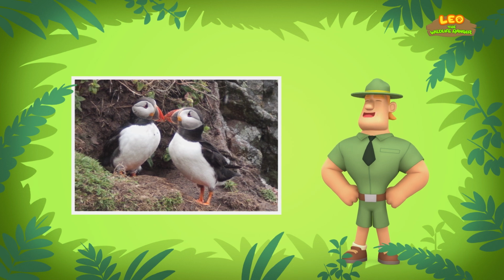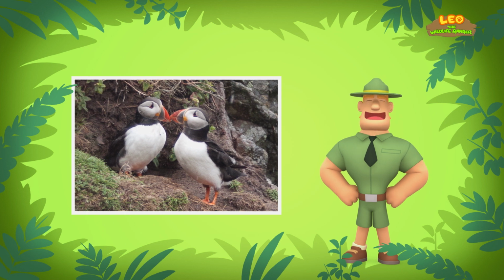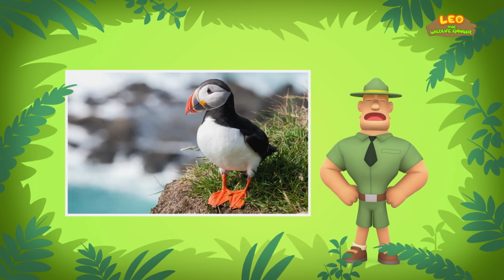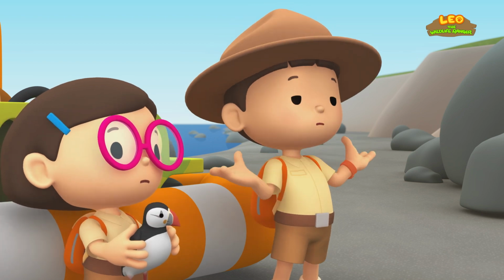Pairs of Atlantic puffins often become partners for life. They return to the same nest year after year. This Atlantic puffin must have gotten lost while trying to get back to its nest. So where can we find its nest?